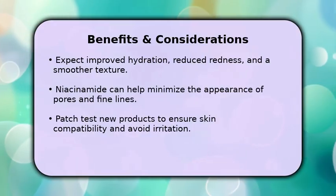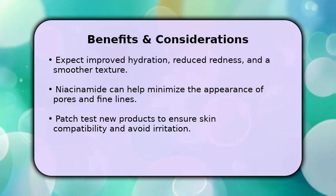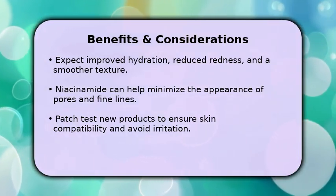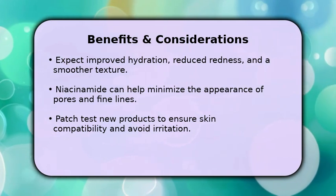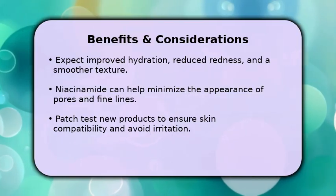By consistently using Minimalist Vitamin B5 Moisturizer and Niacinamide, you can expect significant improvements. Your skin will feel more hydrated, redness may decrease, and texture will become smoother. Niacinamide also helps reduce the appearance of pores and fine lines.